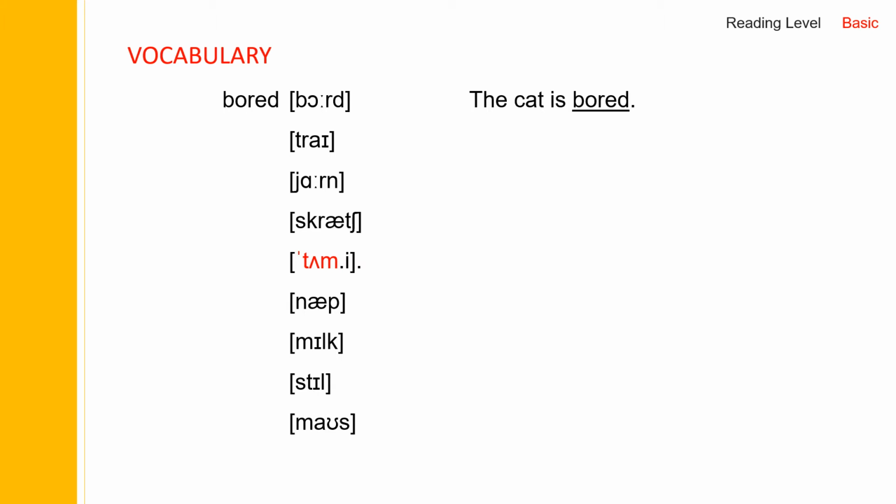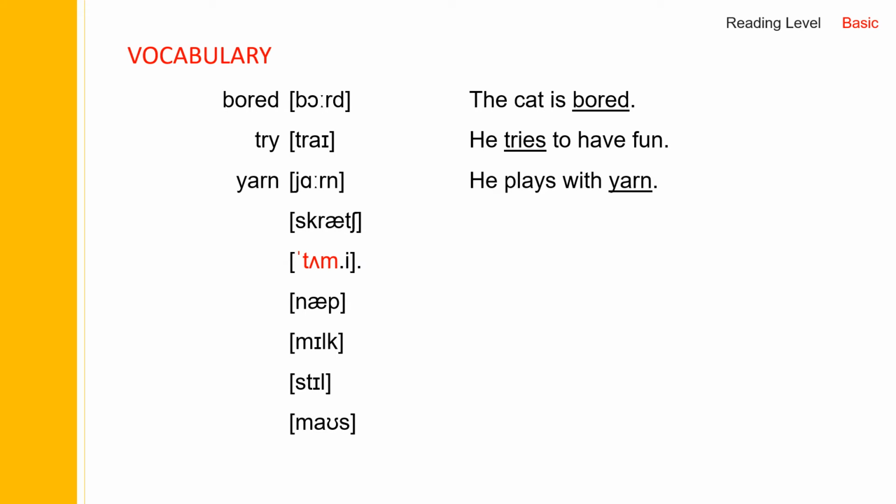The next one, try. Try spells T-R-Y. He tries to have fun. Next one, yarn. Yarn spells Y-A-R-N. He plays with yarn.